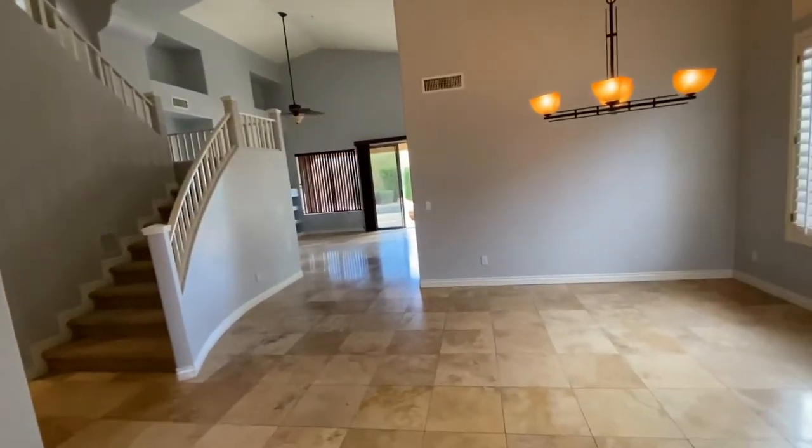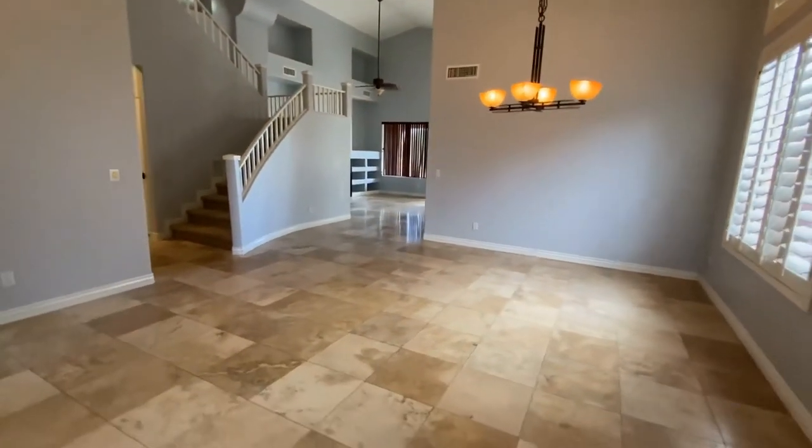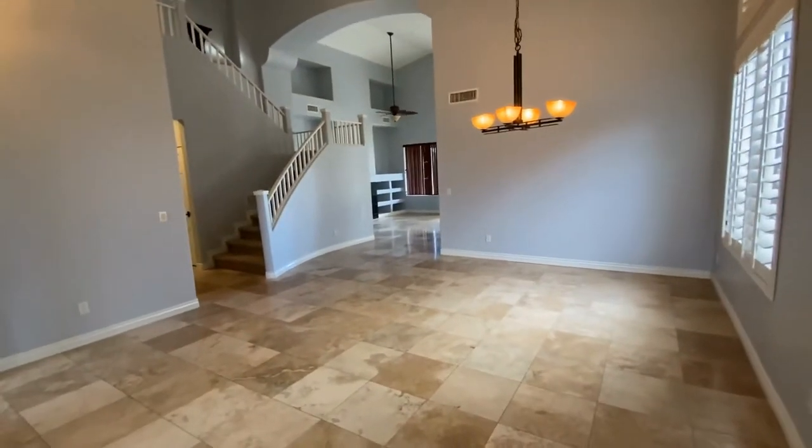Again, four-bedroom, 2.5-bath home with a three-car garage, family room, living room, formal dining area.